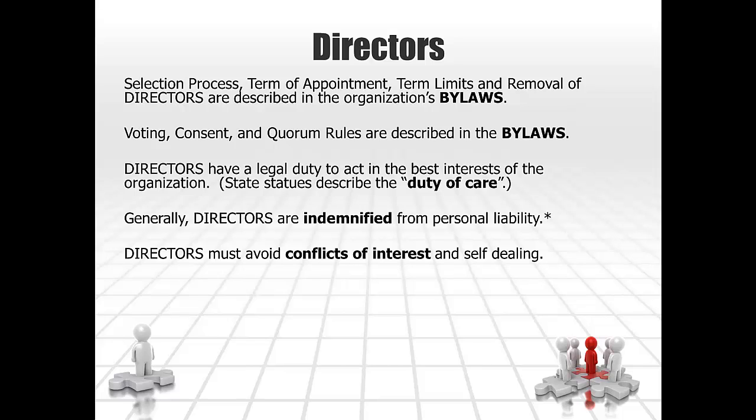Conflict of interest and self-dealing just simply means that there's some underlying profit motive, some personal financial benefit that they're going to receive by being part of this organization. And know that this is a major area of focus for the IRS when we move down the process. And again, actually in Module 3, we're going to talk specifically about the conflict of interest statement that's required in your documents. We're going to share that with you line by line, word by word. Know that this is an area of great interest of the service. They're going to look at this, and you must avoid all conflicts of interest.